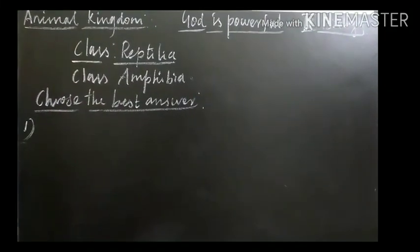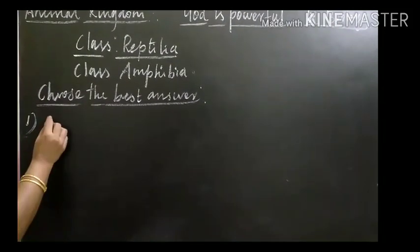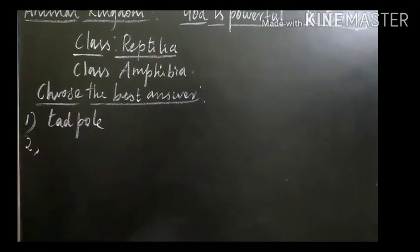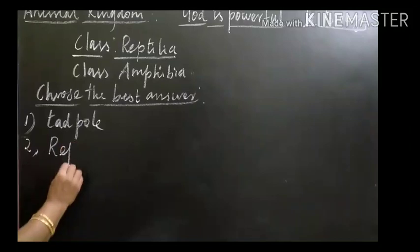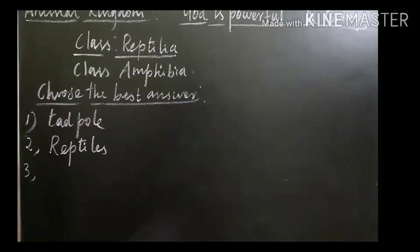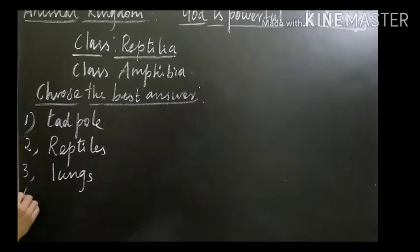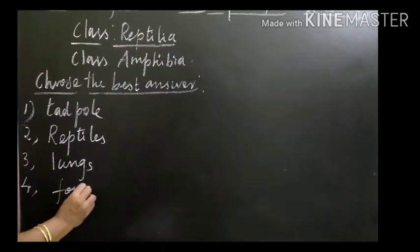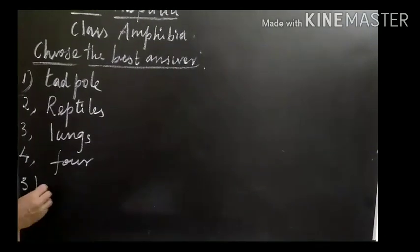Read the first question. Dash transforms into adult in frog. Yes, tadpole. Second one, dash are the first four-legged vertebrates. Say the answer, reptiles. Good. Reptiles respire through dash, lungs. Crocodiles have dash chambered heart, four. Amphibians have dash chambered heart. Three.